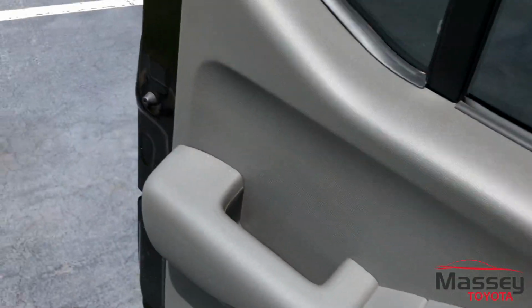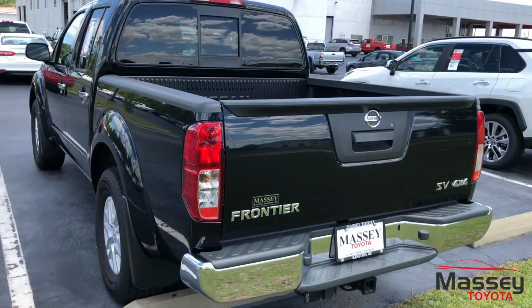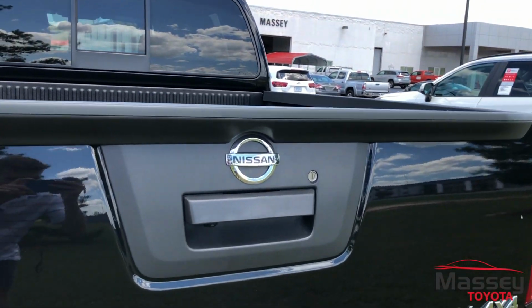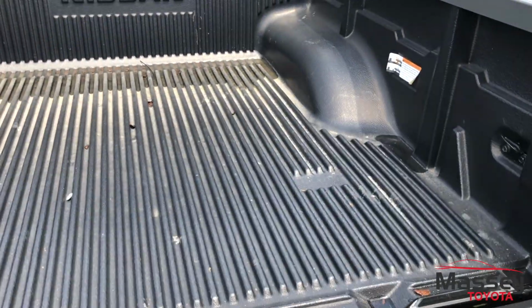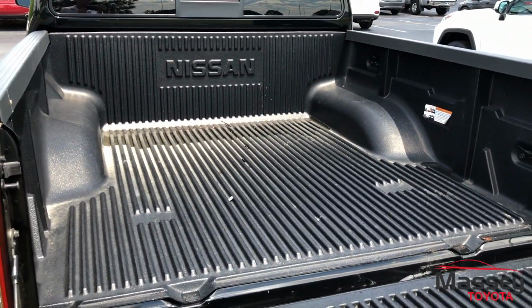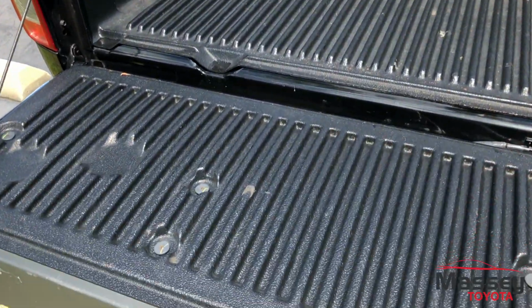And we'll go ahead and check out that cargo bed, and we'll wrap up our video. Coming around back, you do have your locking rear tailgate with your backup camera right there, as well as all of your trailer attachments down below. Opening it up, plenty of room back here. It is going to have a liner as well to protect your bed. Closing it up.